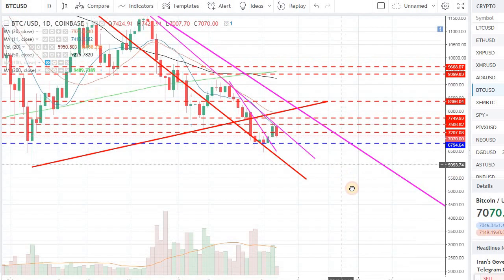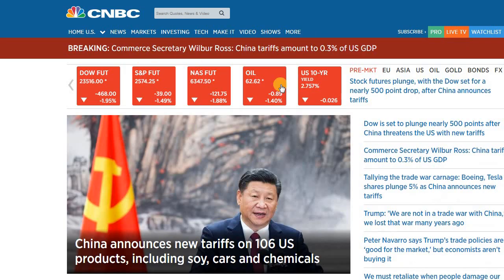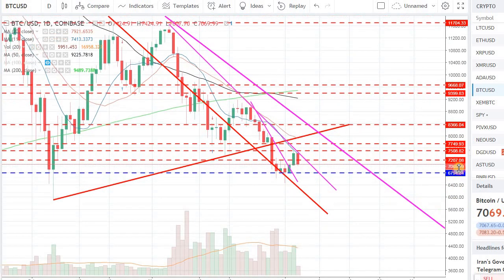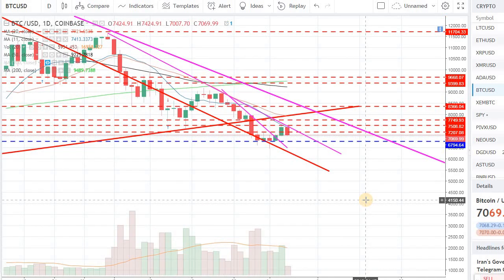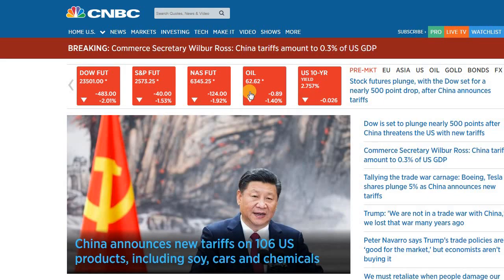I think the retracement that we are seeing overnight or in the last 12 hours is due to the fact that we had some negative news come out of China, where they're introducing new tariffs for US products, and that's impacting the price action in Bitcoin as well. So this is not due to any weakness or something fundamentally wrong. Nothing has changed in the last 12 hours in the crypto market fundamentally. There's no fundamental reason behind it. It's purely based on the news event that came out in the last 12 hours from China.